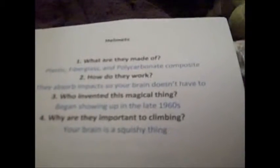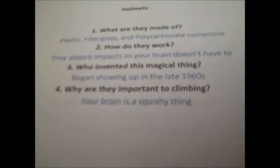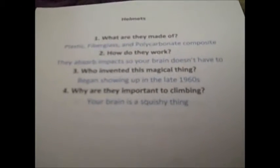So who invented the rock climbing helmet? Helmets have been around since the dawn of man, but who really was accredited with the first climbing helmet? Well, as Mac's about to tell you, we really don't know. Helmets were such a big thing since really the dawn of mankind. We do know that they began to show up in the late 1960s. However, they weren't used very often due to the fact that they were often conversions from motorcycle helmets of that time. So they were heavy, they were uncomfortable, and they just really weren't worth using.